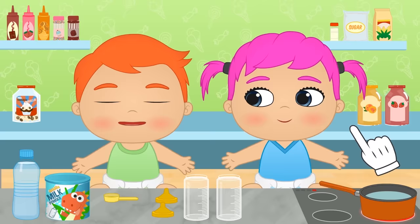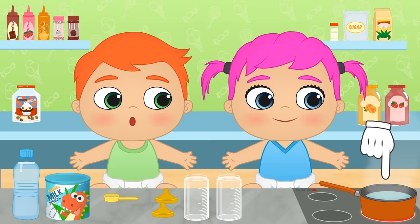Look, I think the water is ready! First, we turn off the cooker and we fill up the bottles quickly.